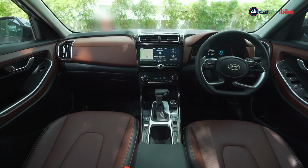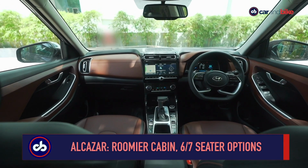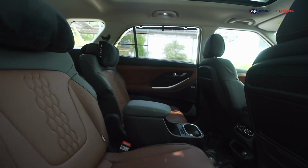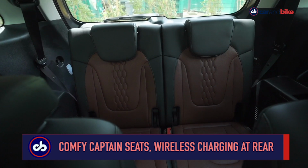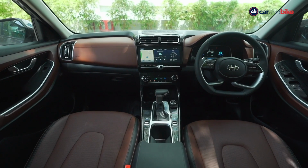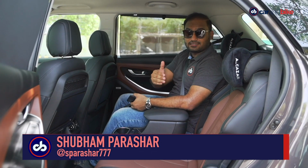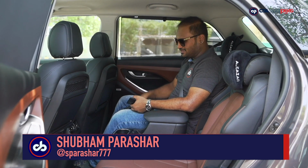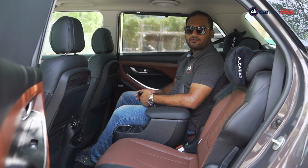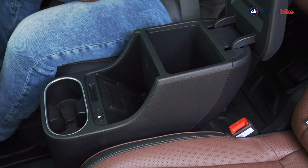Now Shubham is going to run you through the differences inside the cabin. We begin with the Alcazar, which gets a 6 or 7-seater layout. The car with us is the 6-seater in its highest trim, Signature. Well, initially, you may not feel how big this cabin is, and we much like this configuration, the 6-seater captain seat configuration, because the seats are really comfortable and you get this fixed central console. And it comes with options like you have your wireless charger here, cup holders, and more storage options.